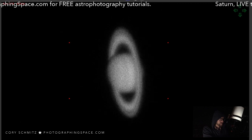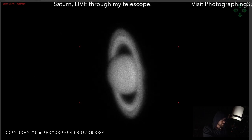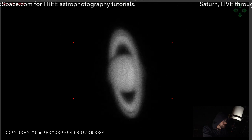Can really use that Cassini division to see if our focus is still good. Seems like I had it in the sweet spot. The atmosphere isn't playing along quite as nicely as it was for Jupiter, but we're going to do it anyway.